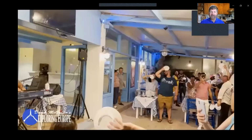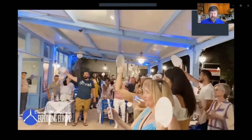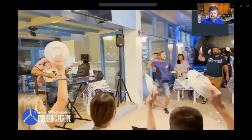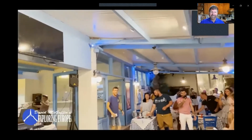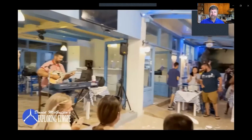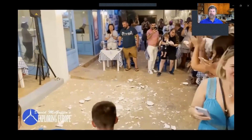Really good dancers, local kids that know how to do traditional Greek dances. We're getting all set up to break our plates. Here we go. The whole night built up to that. We have a lot of fun on our tours.